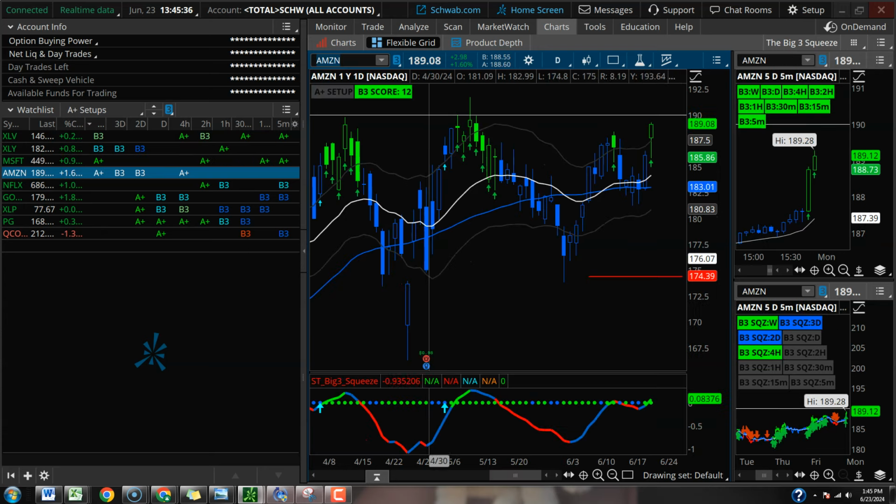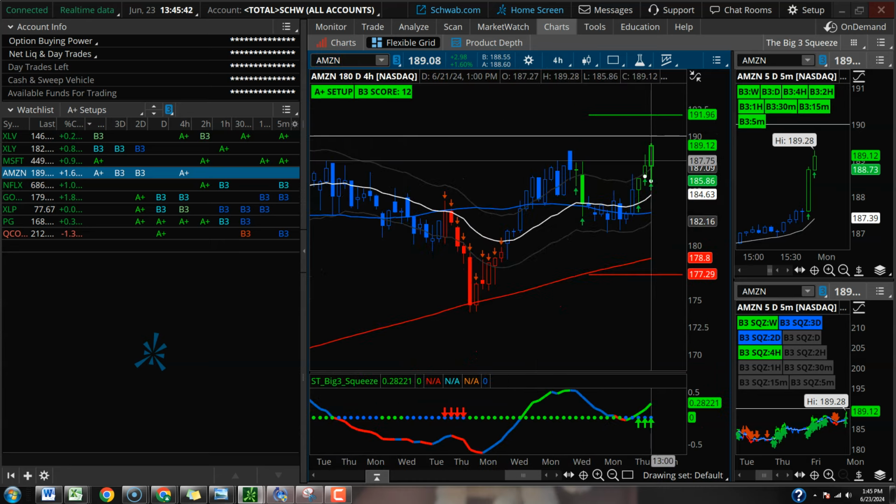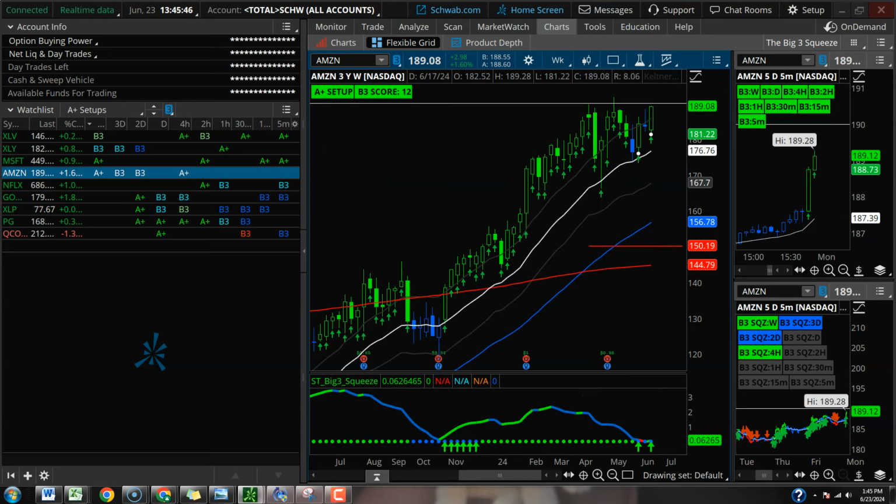Amazon has a squeeze on the 4-hour, the 2-day, the 3-day, and the weekly, with the 4-hour and the weekly having the white dot. There's the 4, and there's your weekly. If XLY can catch a bid, that could benefit Amazon here.